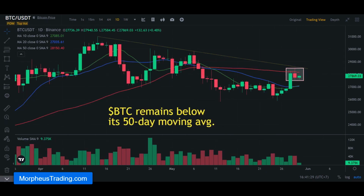Now let's take a look at the chart of Bitcoin, and you'll notice it's quite different than Ethereum. In fact, Ethereum has broken out above its downtrend line and moved back above its 50-day moving average, but Bitcoin remains below its 50-day moving average. Notice that over the past few days, it ran into resistance of its 50-day moving average and pulled back after doing so. And the trend line from the April highs is actually just above the high of the past 3 days. So although Ethereum is looking better, we've got Bitcoin below both its 50-day moving average and downtrend line.